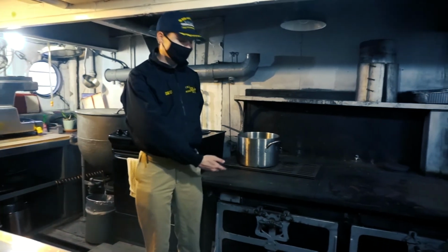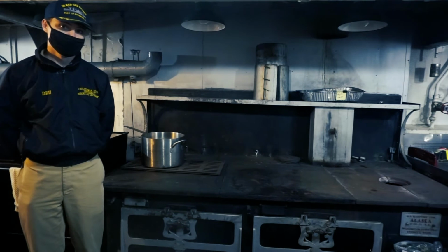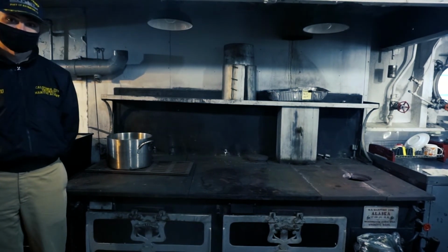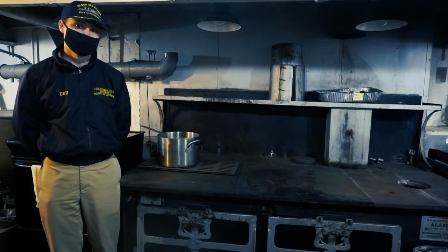Here's the ship's galley. On this diesel stove would be where a majority of the food and meats were made and where a lot of the food would be prepared. This galley was designed to be able to feed the entire ship's crew of 99 ship's personnel.